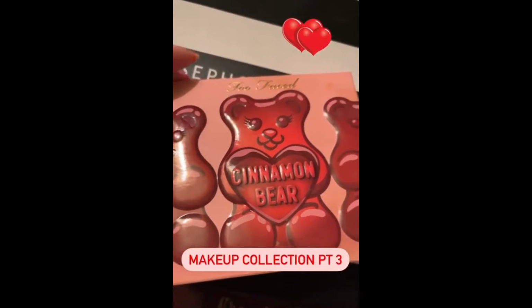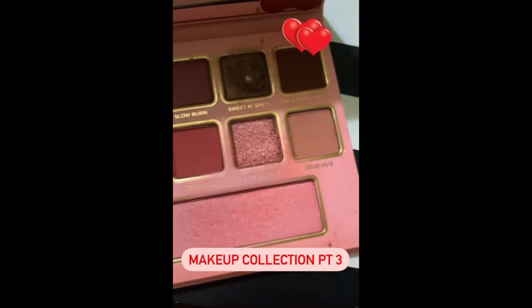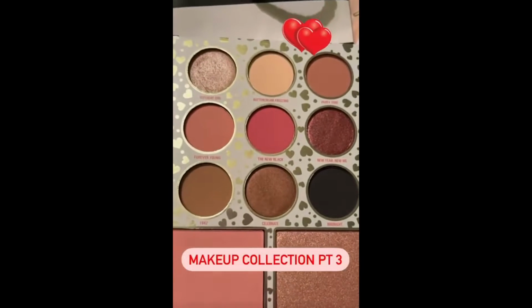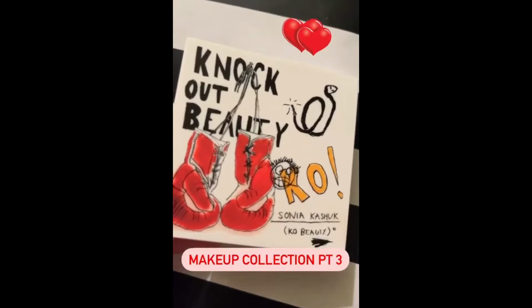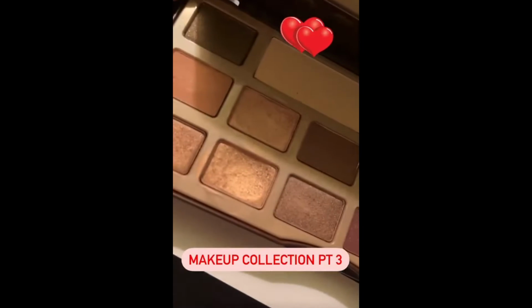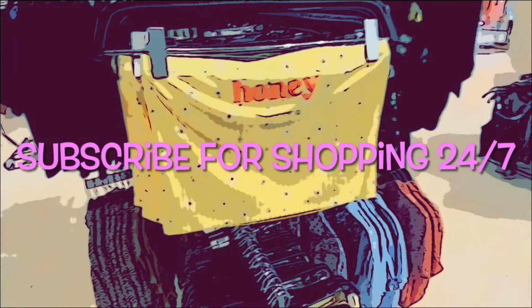Then I have the little red cinnamon bear collection, which is super cute. It came in this bag and it had this lip gloss. Then we have the Kylie Jenner I Want It All collection. Super pretty. Knockout Beauty by Sonia Kashuk. And the Too Faced Chocolate Bar highlight and eyeshadow palette.